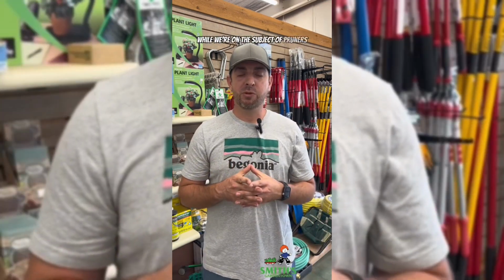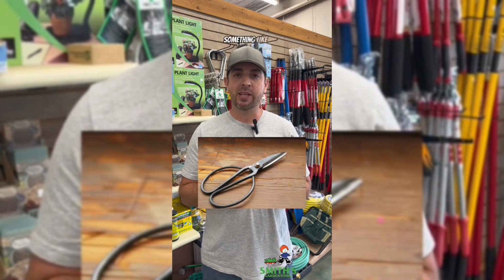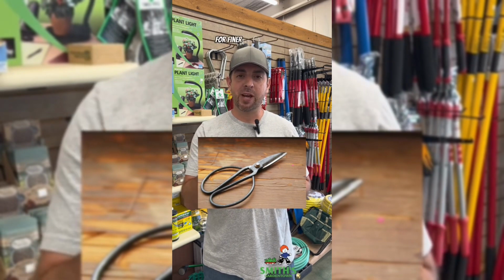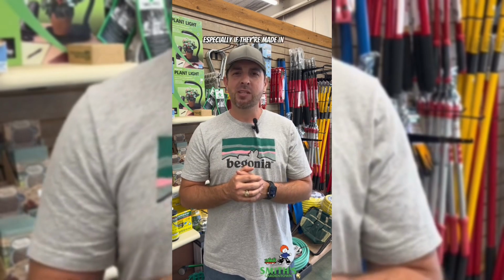While we're on the subject of pruners, get them some really high end, like Japanese shears, something like this, because these are really cool for finer cuts or bonsai, and they look really cool, especially if they're made in Japan.